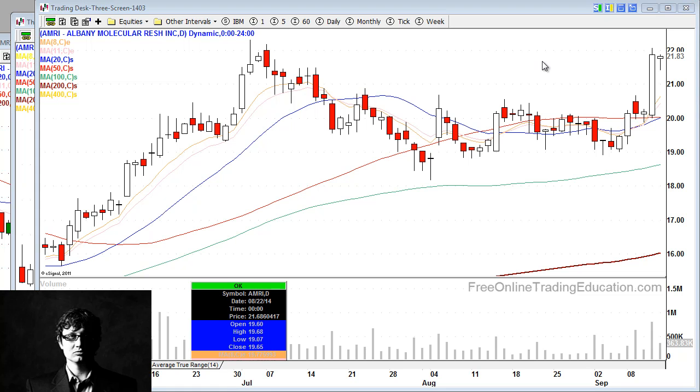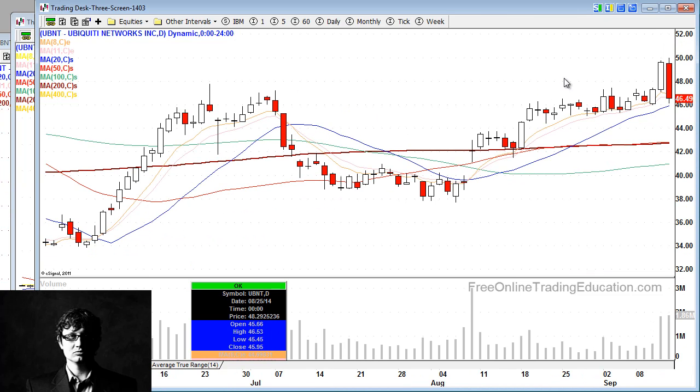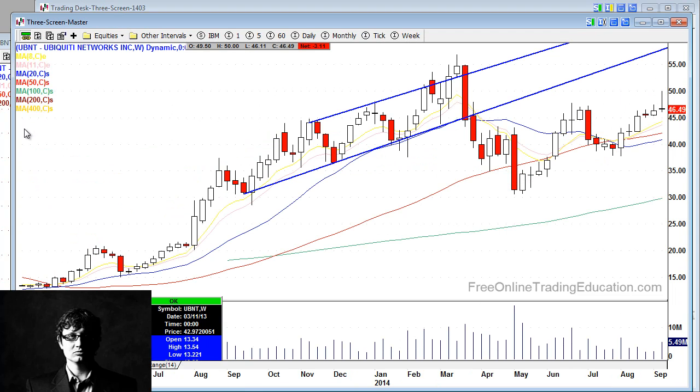Another one was UBNT. That one on Friday pulled back quite a bit, but for the week had a huge run. It was up almost 9%. Very, very big run. If you look at the weekly chart here, big run.